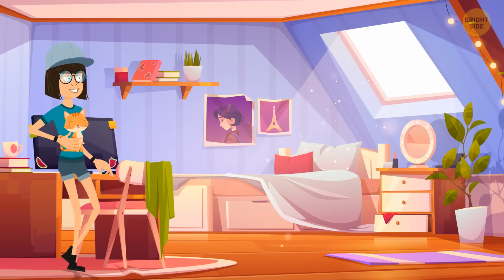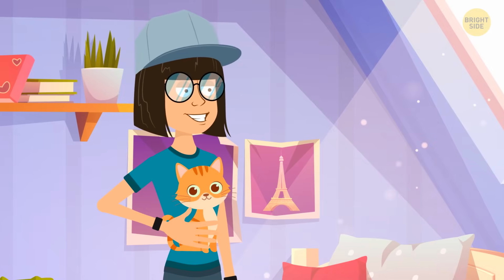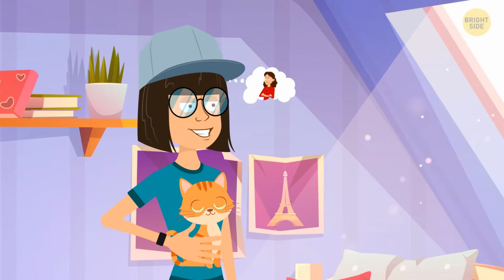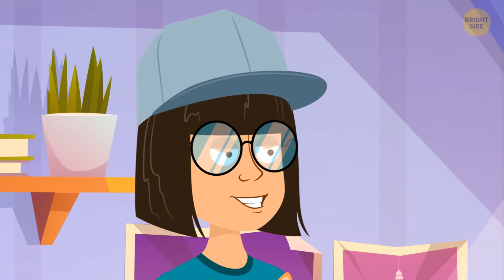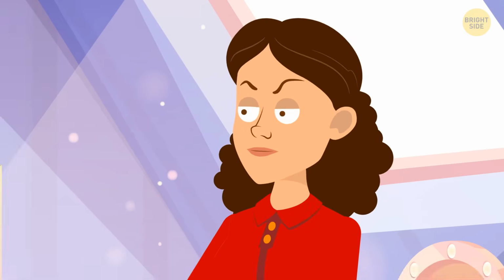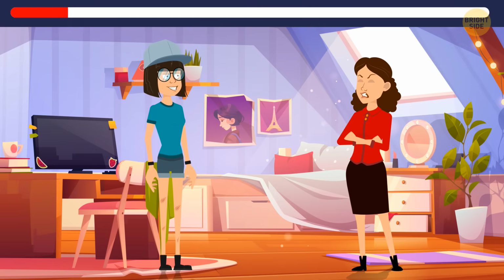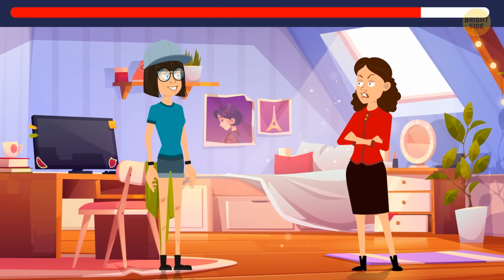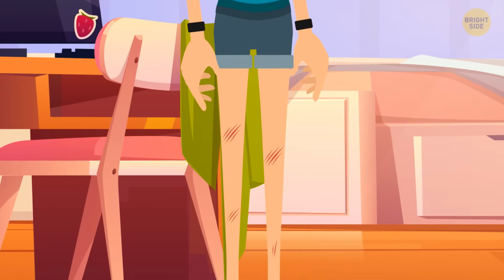Yvette always wanted to get a cat, but her mom didn't allow her to have one. Once the girl found a kitten in the street and brought it home. She knew her mom would make her take it to the shelter, so she decided to hide the animal. Yvette managed to keep it for 2 weeks without her mom noticing anything. But one morning, Yvette's mom walked into her daughter's room and realized a cat lived there. So, how did she figure it out? Yvette is wearing shorts, and her legs are all scratched.